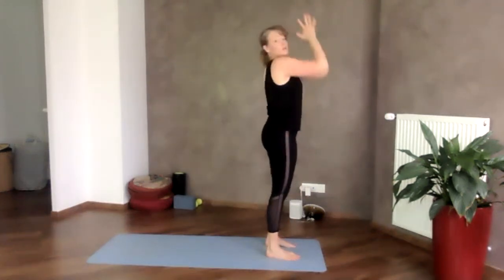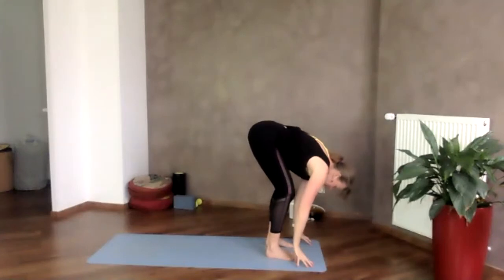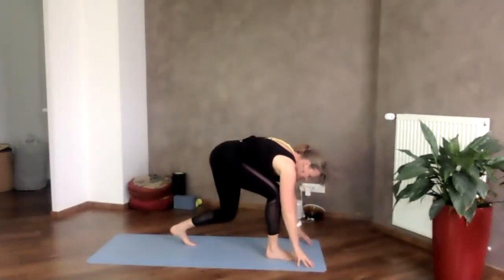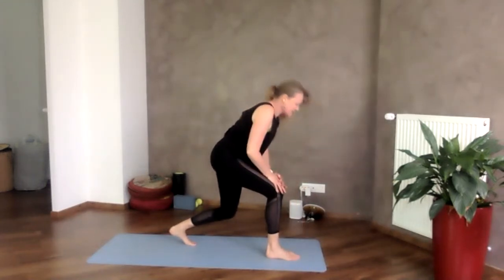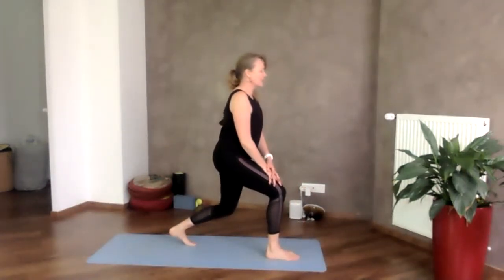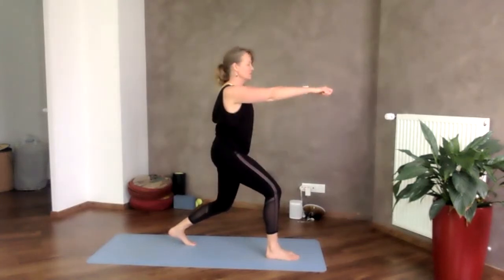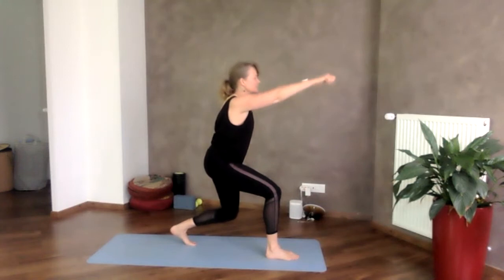And let's go. Flow forward. Woo! Step your left leg back. You've got that little lunge position. Decide how far you want to go back with the leg. Lifting up, arms out in front of you. Here we go. As we sink down, we lift the arms.